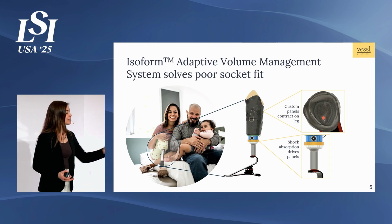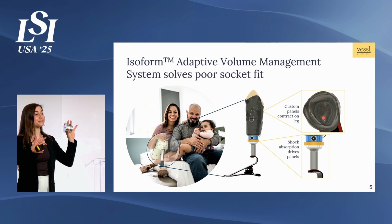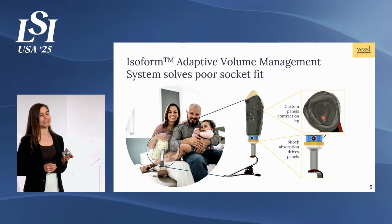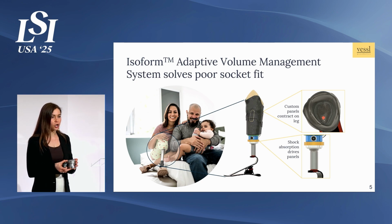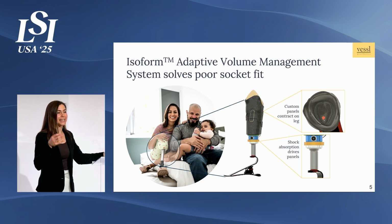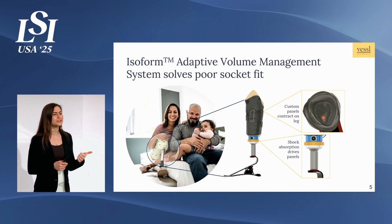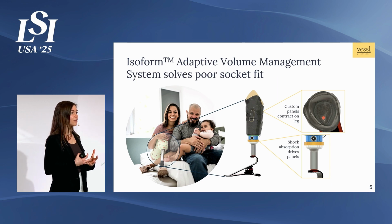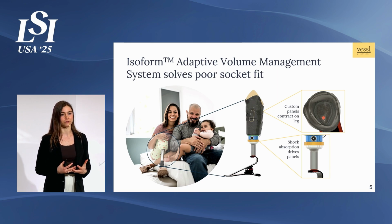At Vessl, we developed the Isoform Adaptive Volume Management System, which transforms any socket into one that automatically adapts as Jane's leg shrinks and swells. As Jane walks, our proprietary technology uses shock absorption to pull custom panels in against the leg and maintain a consistent level of pressure throughout the day. So Isoform doesn't rely on flimsy sensors, heavy batteries, or expensive motors, and Jane can rely on the system to work adaptively throughout the day, empowering her to live comfortably.